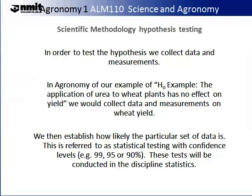When we examine this data, we refer to statistical testing, which allows us to assign a certain amount of confidence in our results. We may be 99% confident, 95% confident, or 90% confident. These tests will be conducted in the discipline of statistics.